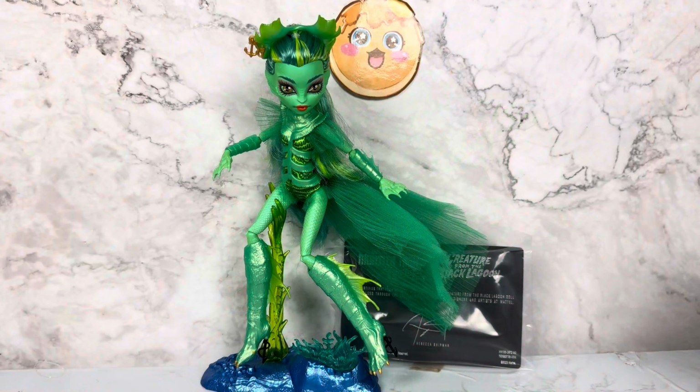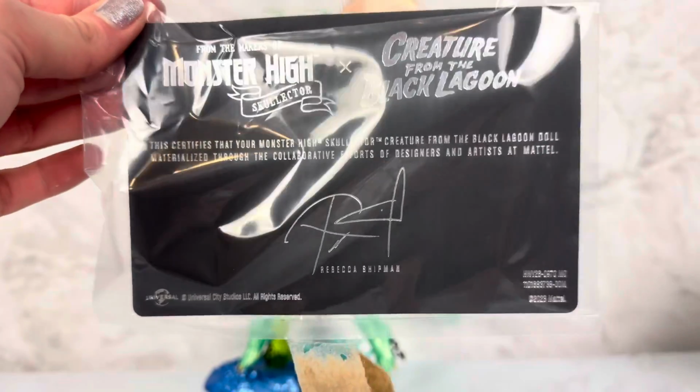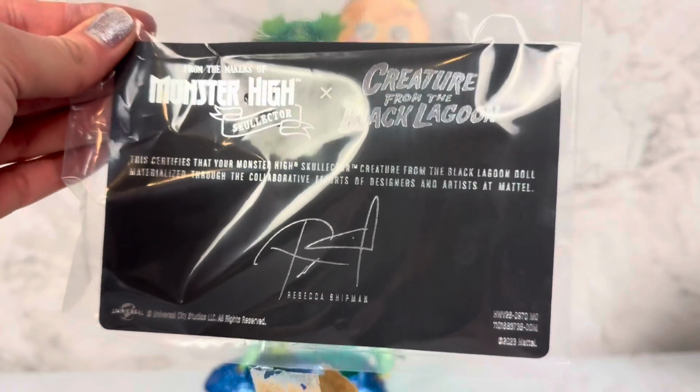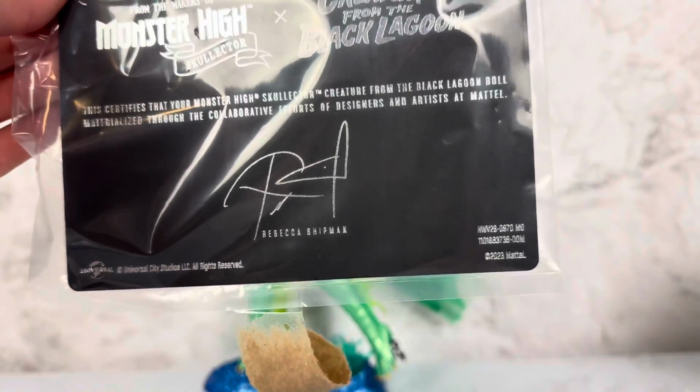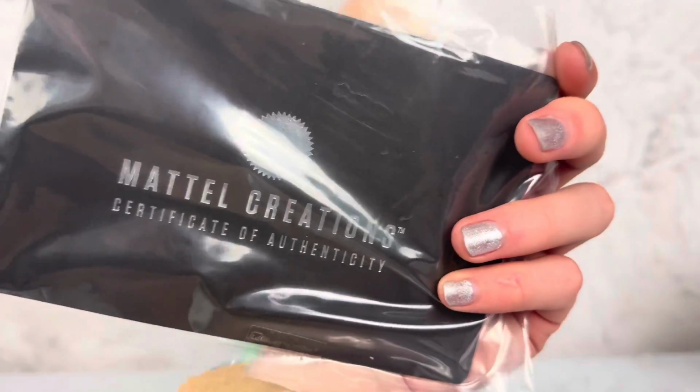All right, guys, the creature is out of the box. Let's take a look at what we get. We get our Monster High X Creature from the Black Lagoon certificate of authenticity that certifies this Skullector Creature from the Black Lagoon doll, materialized through the collaborative efforts of designers and artists at Mattel. This doll was designed by Rebecca Shipman, and Universal owns the copyright. It's a Mattel creation. It's not even a Monster High certificate of authenticity. It's a Mattel Creations one.